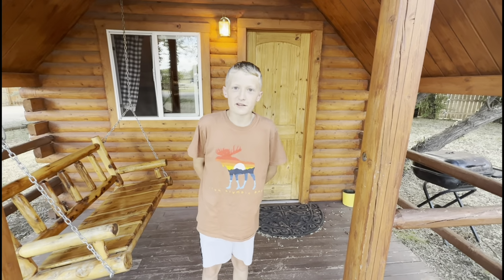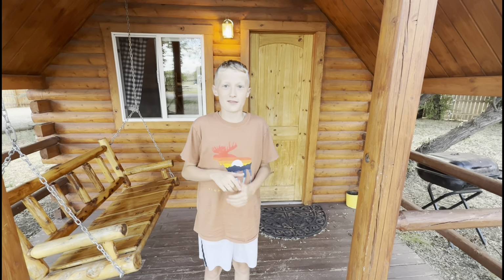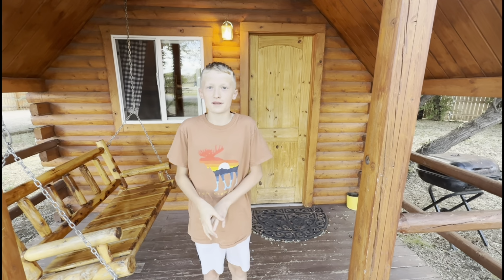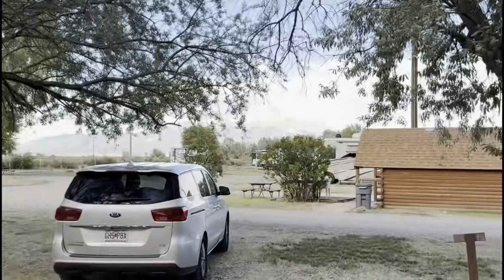We just arrived to the Alamosa KOA after a 15-hour drive. We woke up at 3 a.m. this morning and we got here at 6:30 tonight. I'm going to be giving you guys a cabin tour. So first off, I want to show you guys the mountain view that we have. Absolutely awesome.